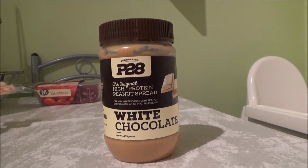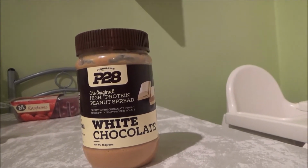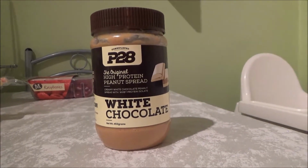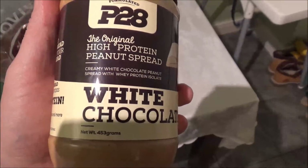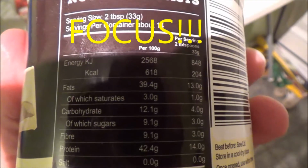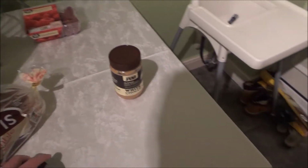Fat sources. Most of my fat sources tend to come from my diet. If I am running low on fats on a particular day, I'll input some of this P28 white chocolate protein spread. It's lovely, really nice. See if I can get the macros in there. So they're pretty good, but I say most of my fat sources tend to cross over.